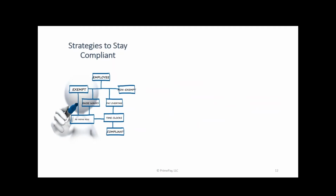So as we think about strategies to stay compliant, I've put together just a few items here that I want you to think about, and these are just good thoughts to put into action for your employers. We have some time. The good news is that there is time here to plan. The effective date of the new thresholds is December 1st.